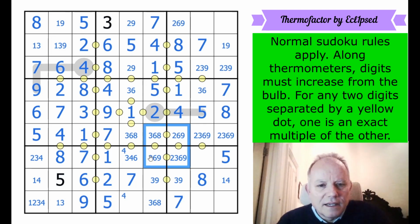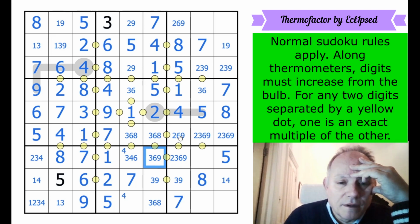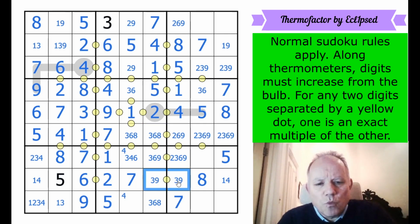That doesn't do anything. If that was a 2, then these would both have to be 6s, so that could be a 3. I don't know, I cannot see this. I cannot see what's going on. Do 3s have to be locked into here? No, there can't be 2 3s in there because there's 1 in those cells. Can there be only 1 3 in here?